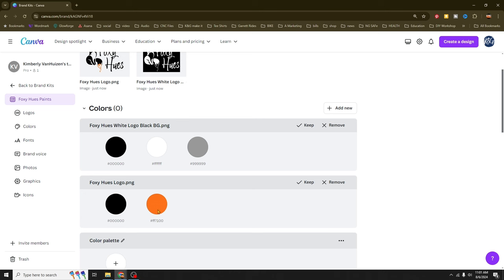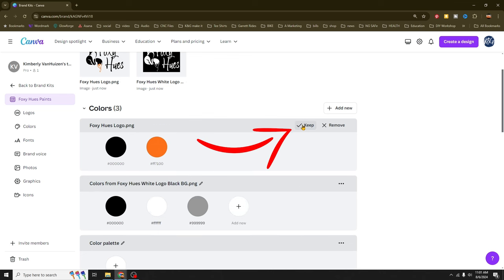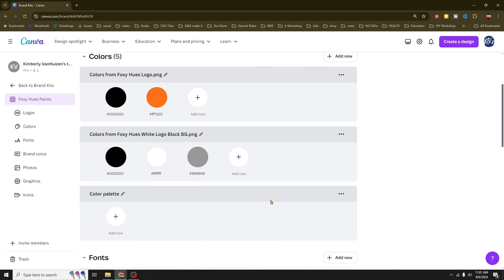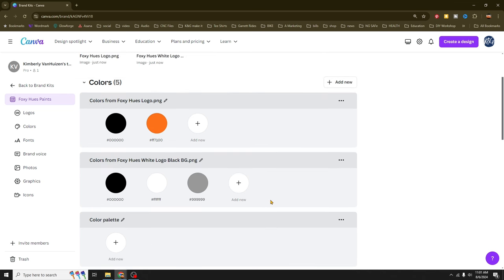However, the orange and the gray are not on the same color palette. So I'm going to keep this one. And then I'm going to say keep, and I can keep them both. Now, this created two different palettes here. But what I really want to do is put the orange in the one palette. I just want one main palette.